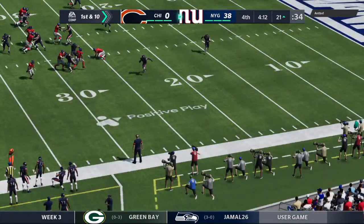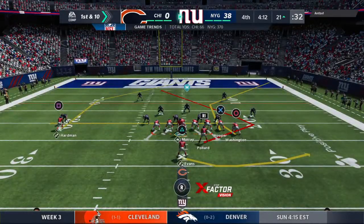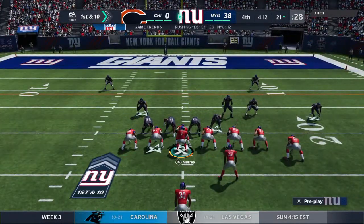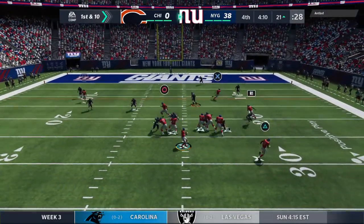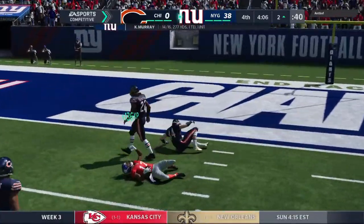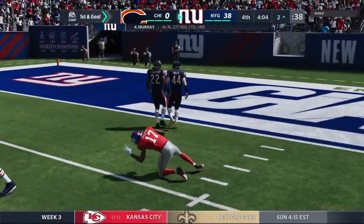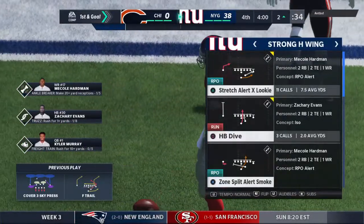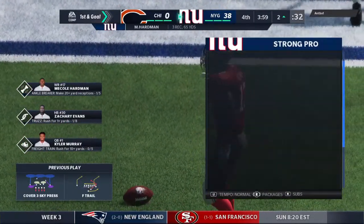Well, that's a carry they have to be satisfied with. And throughout this game, they've been satisfied with what he's given them. Whenever they've needed a big run, a 1st down, he's the guy they've turned to. And it doesn't matter what the defense thinks. They feel like they've got the confidence to keep handing it to him and keep picking up good yardage. Another nice gain. That's now 30 yards between those last 2 plays.